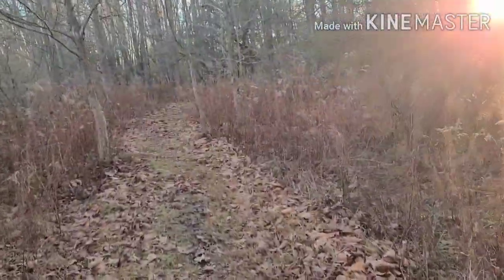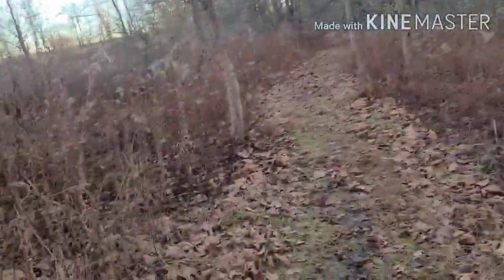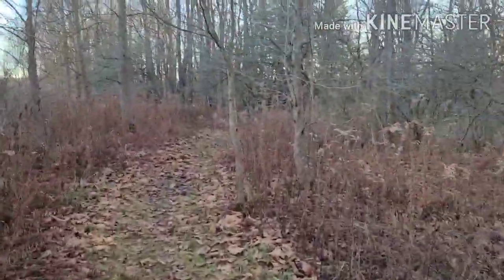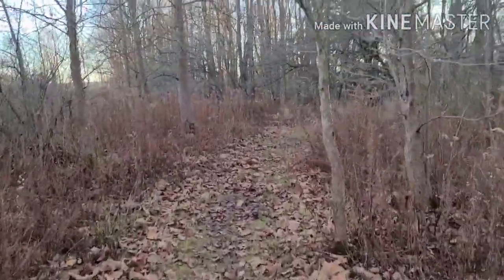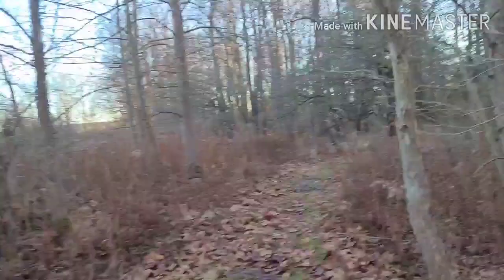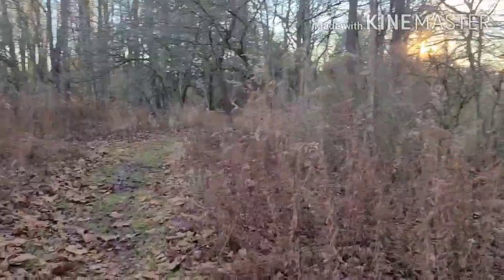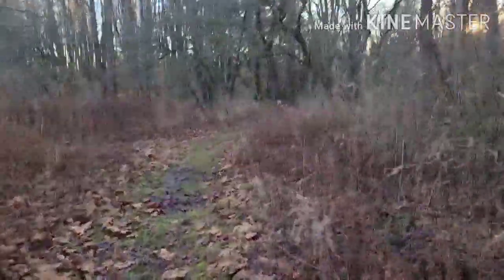This would be a fun little trail to come in the winter too. It's wide enough, and if you had enough snow in here, you could snowshoe, because not a lot of brush to get caught on. And if there wasn't too much snow, it wouldn't be bad walking.